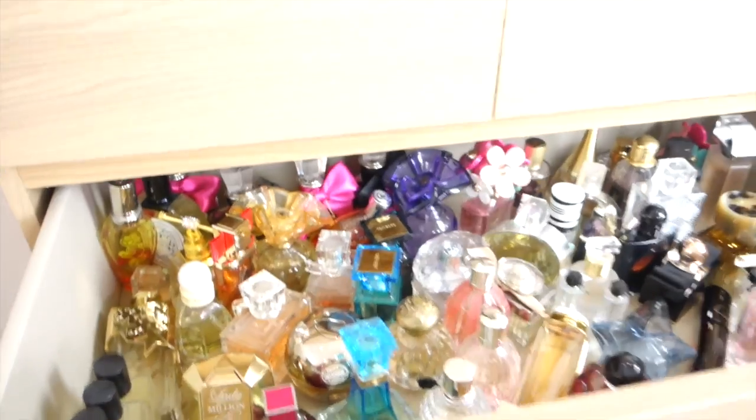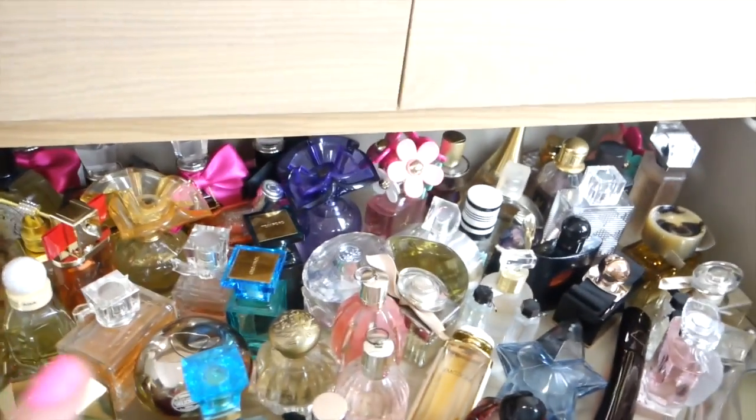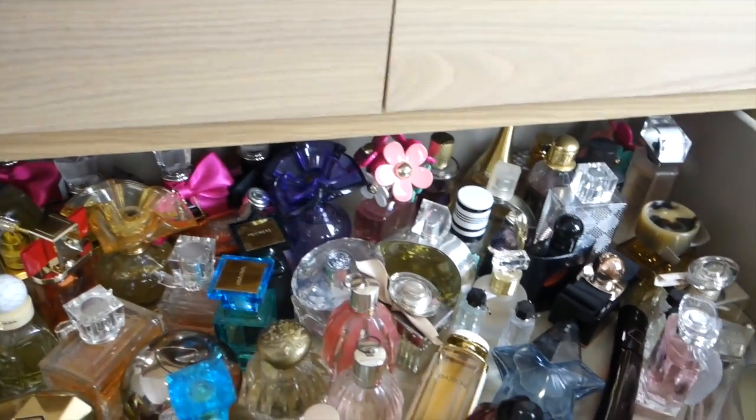Nothing in here. Here is all my fragrances. I keep them in a drawer now because there's just too many to put on display. Plus, I feel like they're going to get spoilt if they're out where the sun can hit. So that's all of them there. That drawer is so damn heavy.